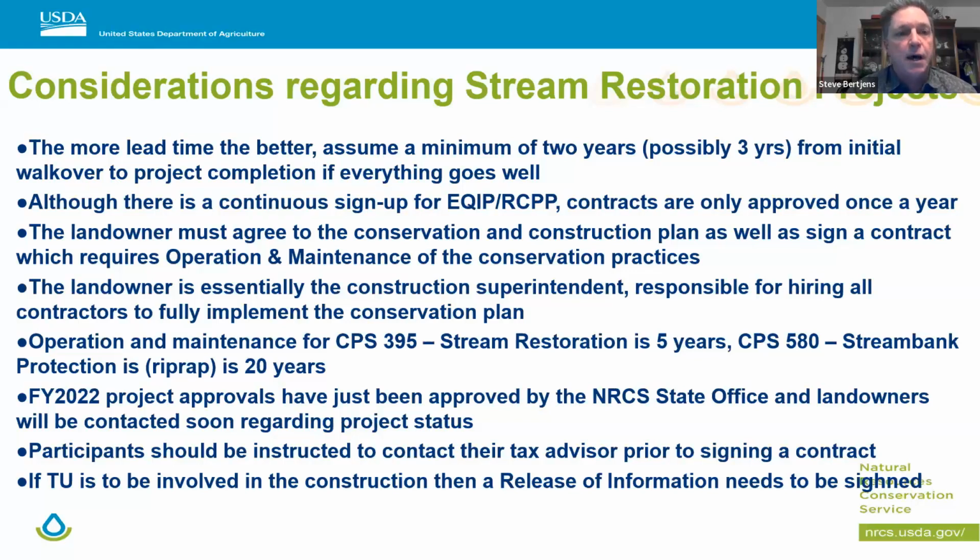So one thing that is part of the agreement with NRCS is that the landowner needs to agree to the conservation and construction plan, as well as performing the operation and maintenance. And that's pretty important, as we know. Now, obviously, things like riprap and some of the other in-stream structures that we installed, rarely is there a whole lot of maintenance associated with that. But there can at times obviously be some bank erosion issues and maybe things like that need to be touched up and reseeded. So we just always want to make sure that the landowner knows that there is additional operation and maintenance.